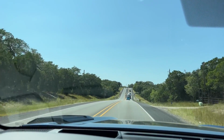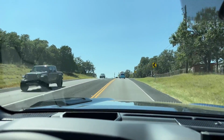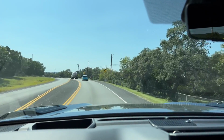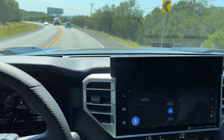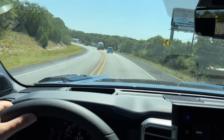Dang, dude. I was expecting with 600 foot-pounds of torque to just be thrown back, but it's very, very refined in the way that it throws you back, I guess. It may just be because the torque hits so early for the truck that you don't feel it right away. But it does throw you back.